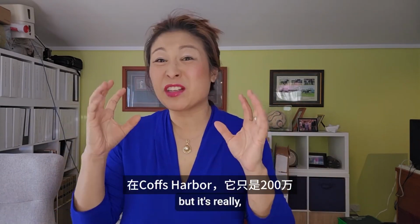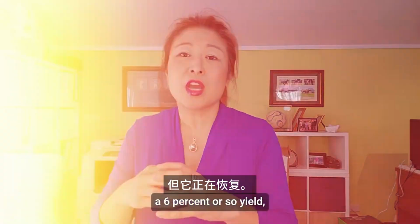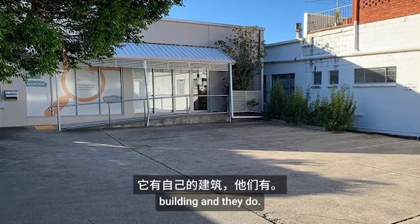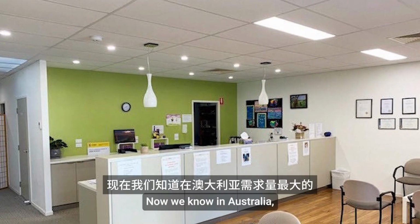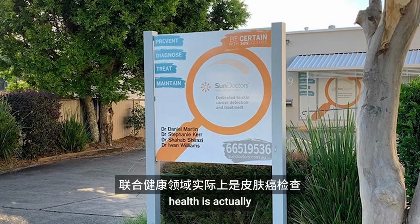So I've got this one property out in Coffs Harbour. It's just sub 2 million, but it's really, really interesting, even though it's starting out at about a 6% or so yield, but it is freestanding. It has its own building, and they do skin cancer checks. Now, we know in Australia, one of the most in-demand areas of allied health is actually skin cancer checks.